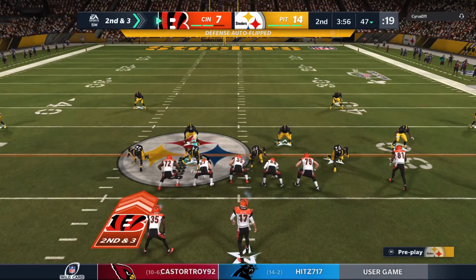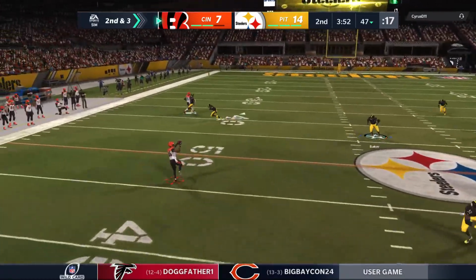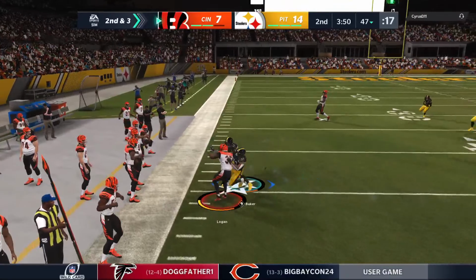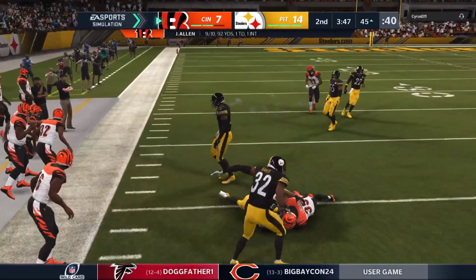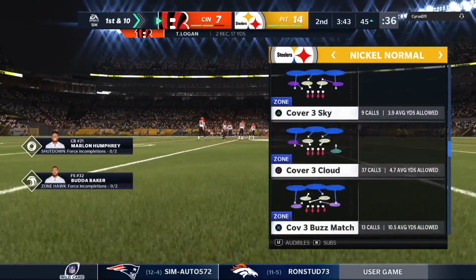Here's 2nd and 3. From the gun, it's Allen. Looking left side, and he's got a man. That's Logan. And he'll be brought down at the 45-yard line. That one, a first down pickup of 8.